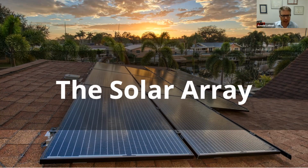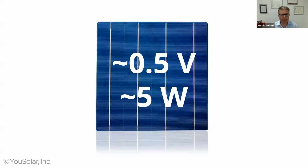So let's look at an individual cell in that panel, and you're looking at something that's about this size. You probably imagine those wafers, maybe you've held one in your hand at a trade show, and they're not exactly 0.5 volt electric potential and not exactly 5 watts. Sometimes a little higher, both numbers, but it's a good way to remember. So, 0.5 volt and 5 watt. That's not much voltage and that's not much power.